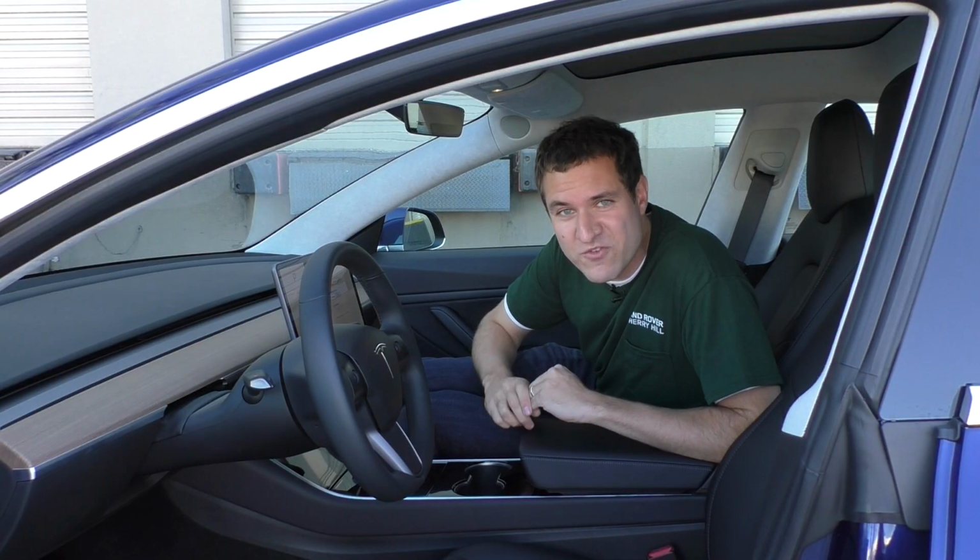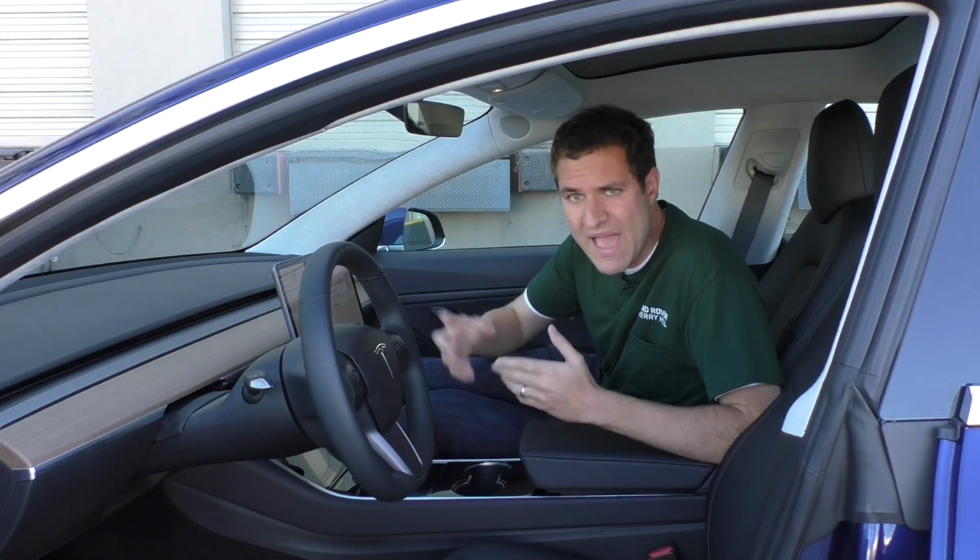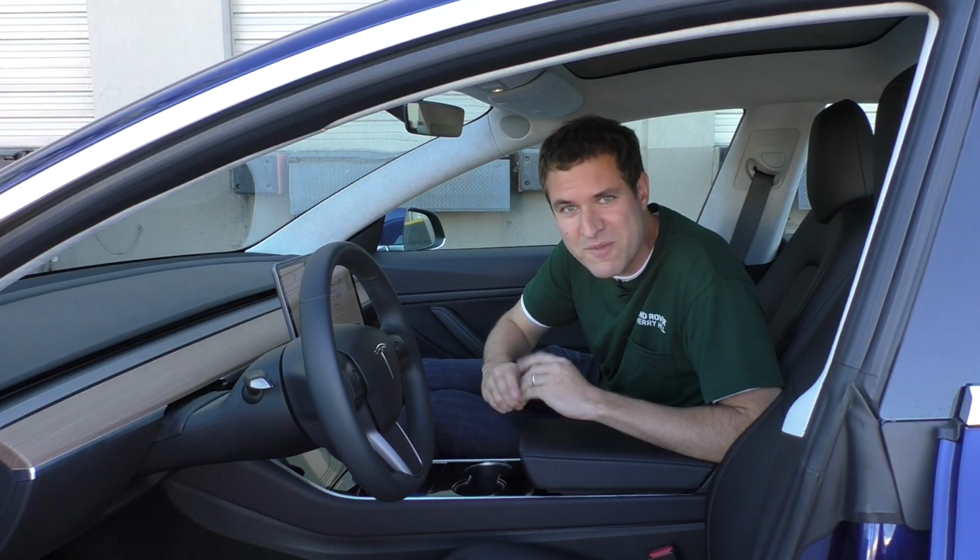And one other cool thing in the screen, when you put this car in reverse, obviously the backup camera comes up. That's not particularly interesting, but check this out.